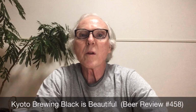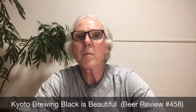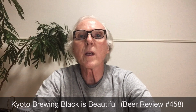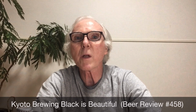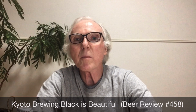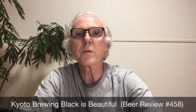From today, we're going to begin a new series, and we're going to look at 11 different beers from the Kyoto Brewing Company. These are fairly recent beers that they have produced, and I visited their tap room not too long ago and picked up these 11 bottles. Kyoto Brewing Company is located in, of course, Kyoto, which is one of the ancient capitals of Japan.